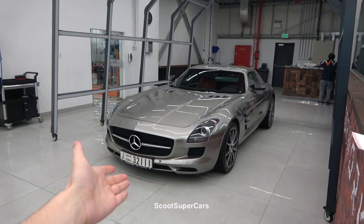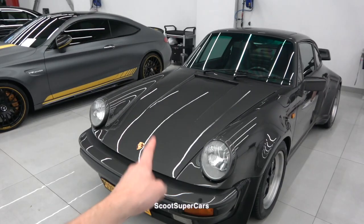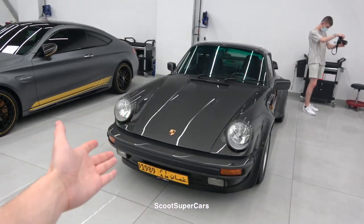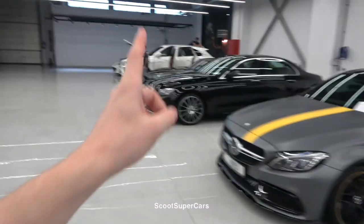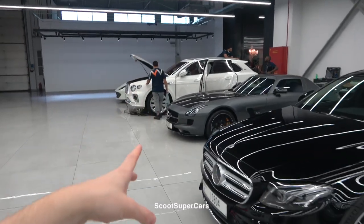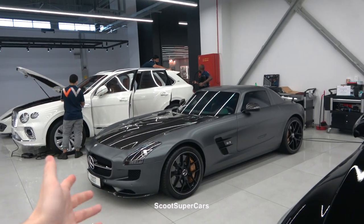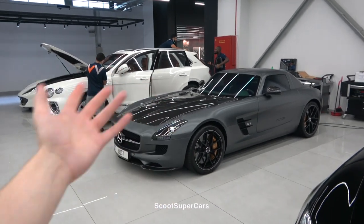Then in their other cleaning bay, we've got an SLS AMG, no Black Series, just a standard one, still beautiful. And I think these are, again, one of the most underrated supercars, next to a 964 Turbo, stunning as well. One thing I nearly fell for was I thought this was a Black Series, but it's got a Black Series hood, but once again, just an SLS AMG 6.3 litre V8.